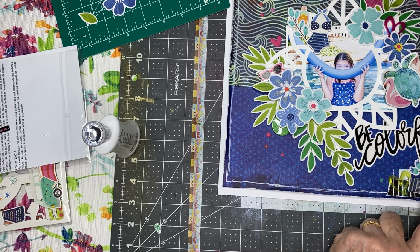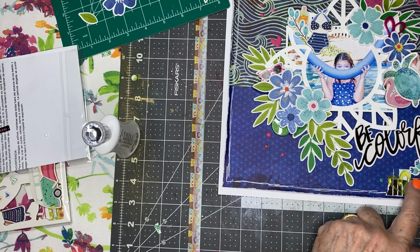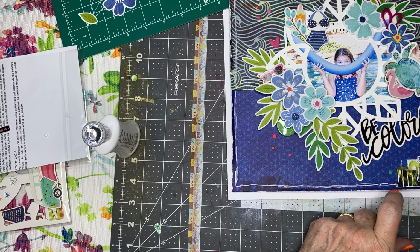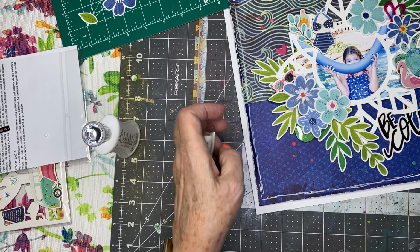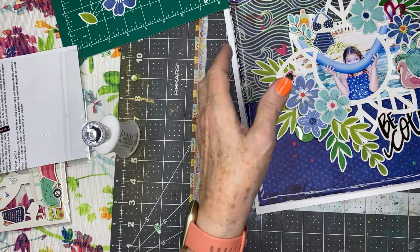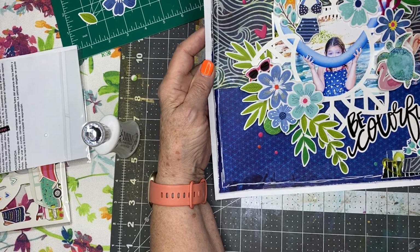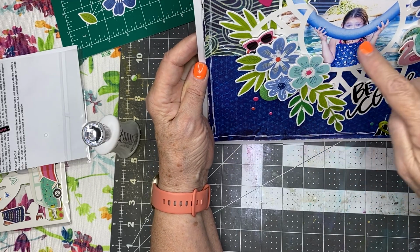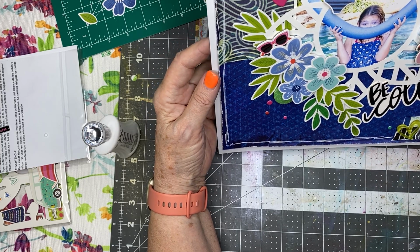Okay, I think I'm done. I'm going to let the stitching kind of come across these layers. Not that it's really looking like stitching. I'm going to go back to calling it doodling. Okay, it does look like it's kind of anchored the rest of the page there. So I'm happy with that. I love the little blue bathing suit, and I just love that photo. And I love that you can see the whole arch of the pool noodle.